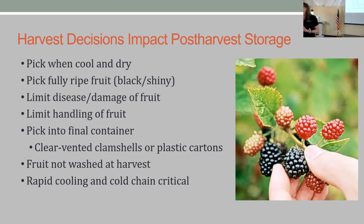If you pick straight into your selling clamshell, that's what you need to be doing to limit that one more step where you may have to pour it or dump it or move it. The type of container you pick into is important, particularly with the moisture. So the plastic clear bins are kind of ideal for blackberries rather than the green molded containers that can hold moisture or pull up the leakage as well.